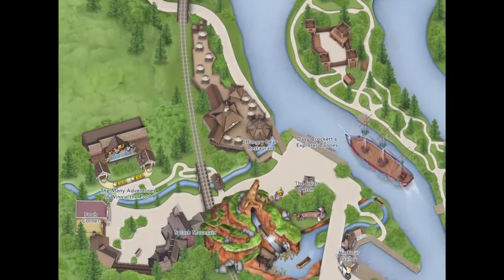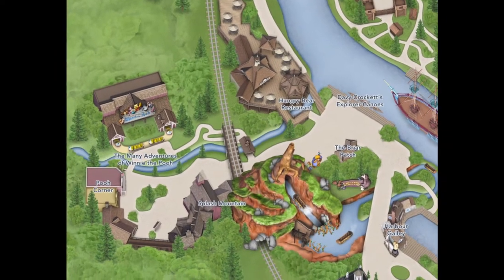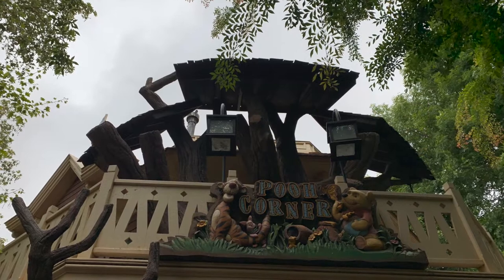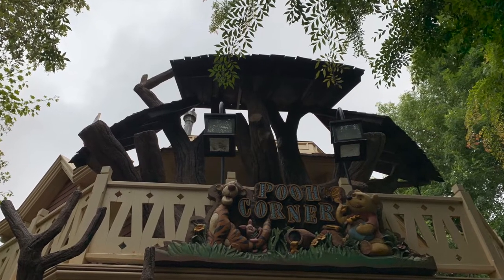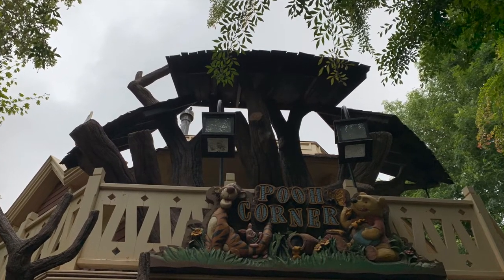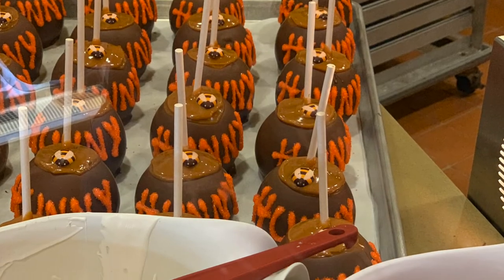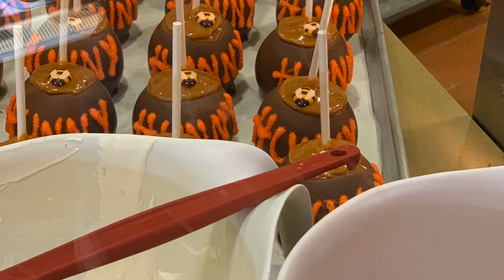Also, there's a couple of quiet little nooks down in Pooh Corner over in Critter Country. It's nicely shaded. There's a few benches. There's not a ton of rides back there. You can grab yourself a little treat from Winnie the Pooh's little treat corner there and sit and rest with your baby.